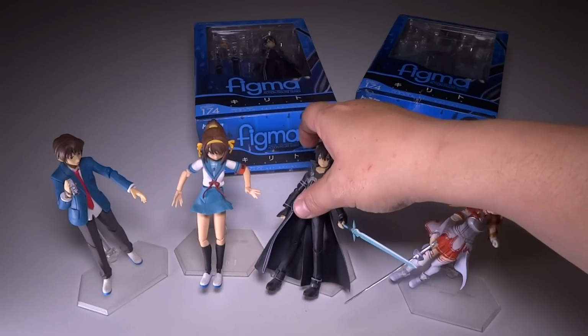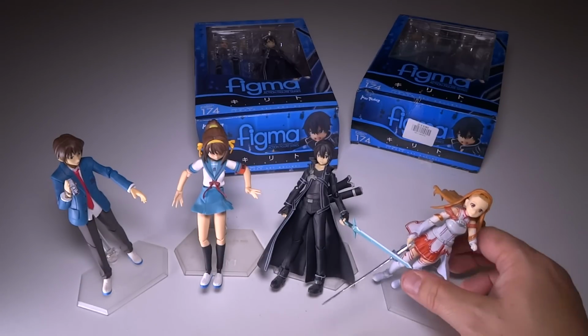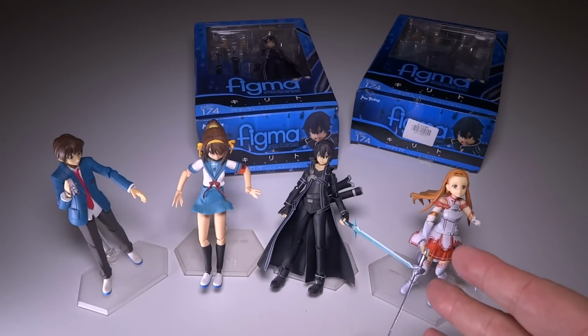You know, if you really want to, you probably could, like, super glue her back together and have it be, like, legit, you know, but it's really difficult. So I really recommend buying the real deal. You know, support Figma, support the company.